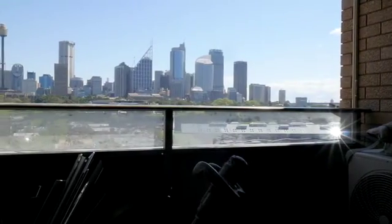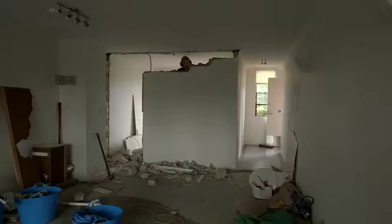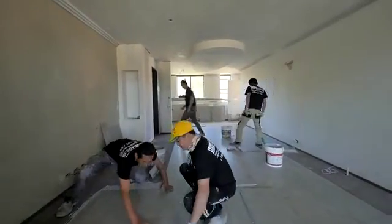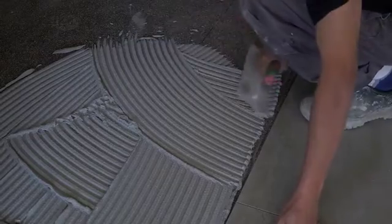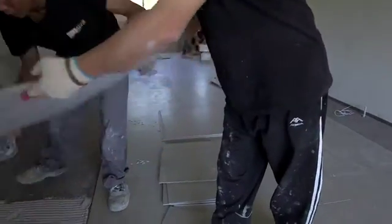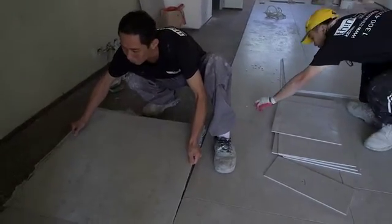Back to Potts Point, and the tiles have arrived. So last time you were here, we were stripping things out. We were taking down walls and building new walls, taking down doorways and repositioning doorways. Smashing. The 750 by 750 tile is a big tile for a small apartment, but we think that's going to help us have fewer joins and make it feel bigger, a little better.